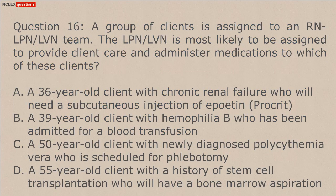Question 3. A 32-year-old client with a history of sickle cell anemia is admitted to the hospital during a sickle cell crisis. The physician orders all of these interventions. Which order will you implement first?